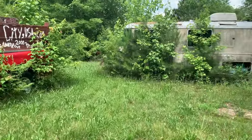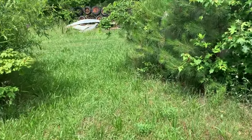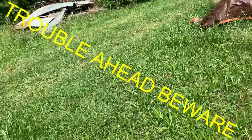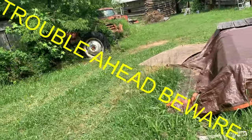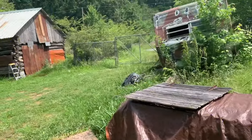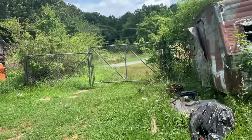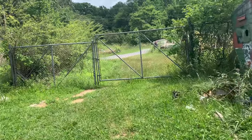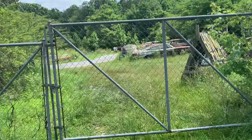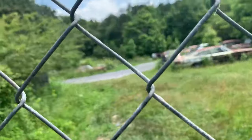Here's an old camper. Well, can't get in that way. Let's go try this way. Just walked through a spider web. Damn it. Oh, I can't get in there at all. Shoot. You got it fenced off. Damn it. See if we can take a peek. Oh, yeah. Look at all that stuff in there.